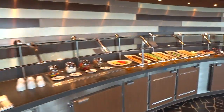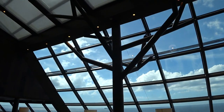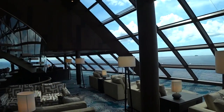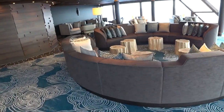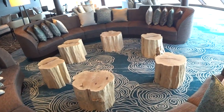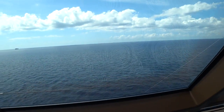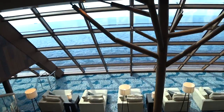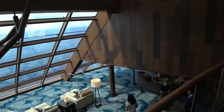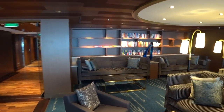Have a quick look at some of the nice buffet items. So the lounge here is 2 stories and it's bigger than ever. And you'll certainly enjoy the lesser amount of crowding here. And look at the cool tree trunk coffee tables that they have. And of course you have a great view straight out the front of the cruise ship. And they do have another spiral staircase that comes up. And of course you can see the view from up top here as well. And a nice library space with board games if you want to hang out up here.